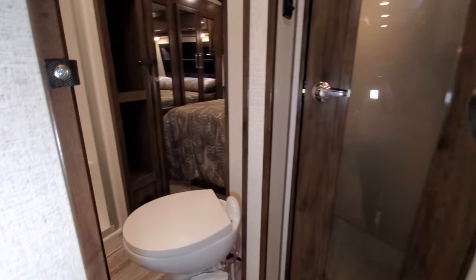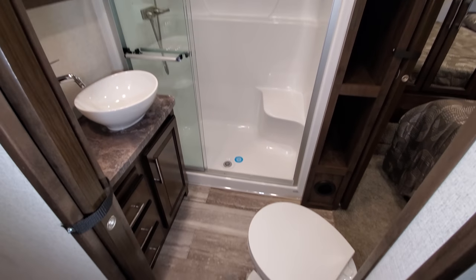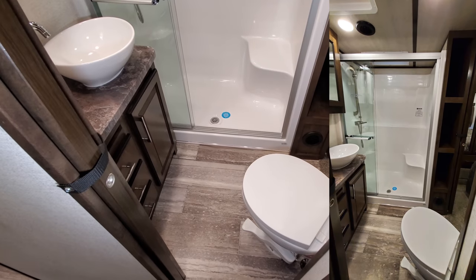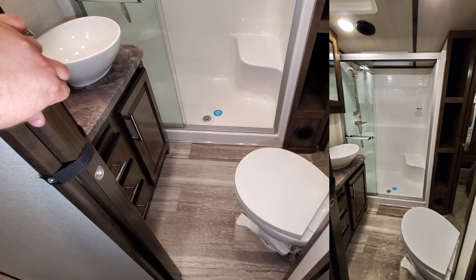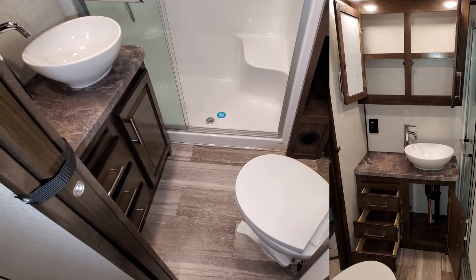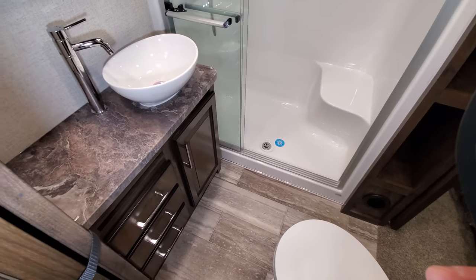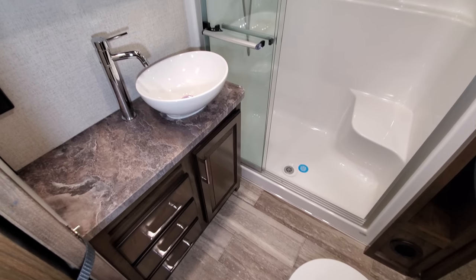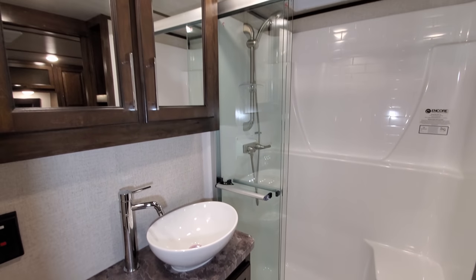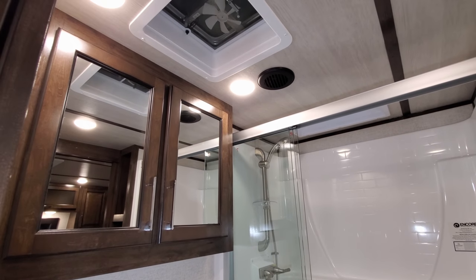Now to the left, we have our bathroom area here. We'll pop up a couple pictures here so you can see this a little easier. But you have a sliding pocket door here instead of a swing door. There's three drawers and a cabinet down below. Decent amount of counter space in here as well, along with a pretty large overhead mirror there.